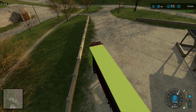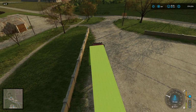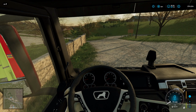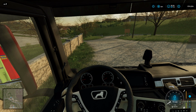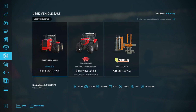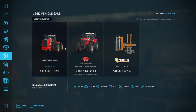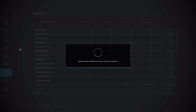So let's just park about here for now. Close this up. Okay, we can look at the sales market as well. I'm not doing anything that has to do with vines. So this tractor, while powerful, it's not that powerful. This one, powerful, but not sure what I would specifically need it for. So let's check this other market here.